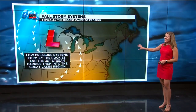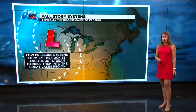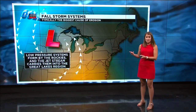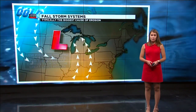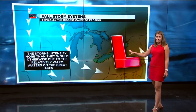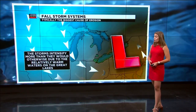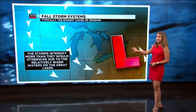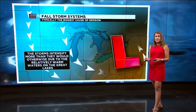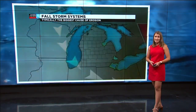So you have the collision between the two air masses, and that leads to the formation of these areas of low pressure. So those systems formed by the Rockies, and then we have the jet stream, of course, which moves from west to east, and that carries the area of low pressure right over the Great Lakes region. The thing is, as those systems move over Lake Michigan, the water on Lake Michigan is still relatively warm. Again, we have that temperature contrast, and that helps things to intensify just a little bit more than they would.